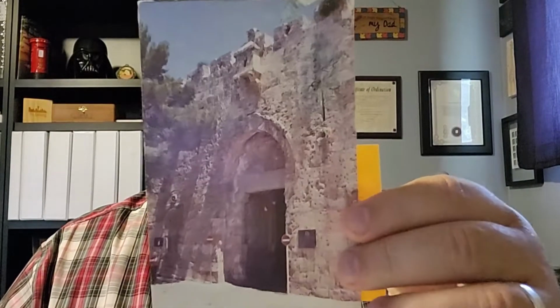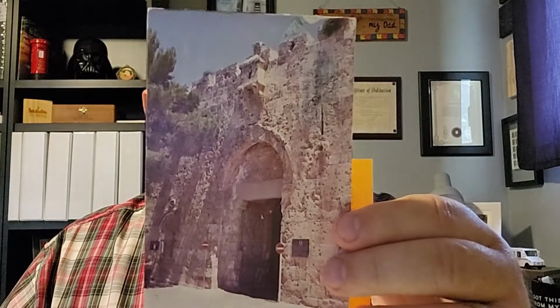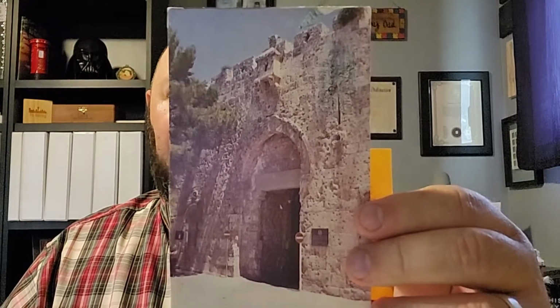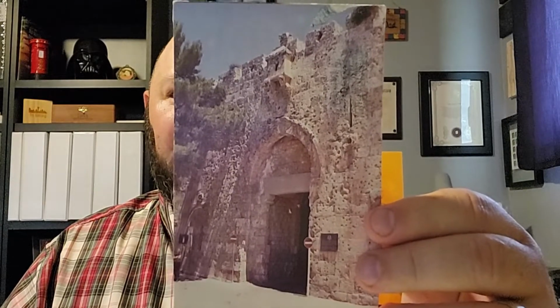Now to friend swaps. The first postcard I received is this postcard. This is the Zion Gate in Jerusalem. It was built in 1540. So it's a very good historical site there in Jerusalem.